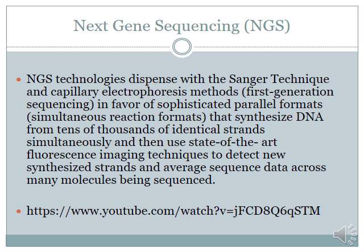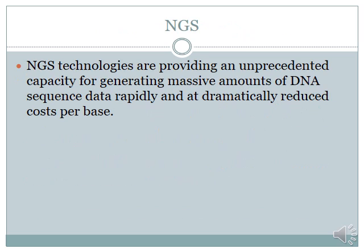Please go to the video to see next generation sequencing. NGS technologies are providing an unprecedented capacity today for generating massive amounts of DNA sequence data rapidly and at dramatically reduced costs per base.